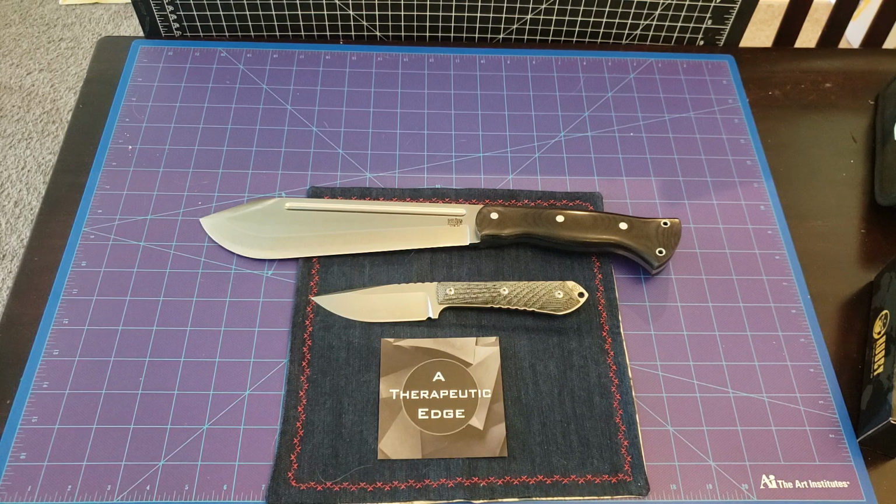What two will you take? What two will serve the largest variety of purposes in the field? What two would you rely on above all others in your collection if you had to just take two of your fixed blades and hit the road? Feel free to share down in the comments.